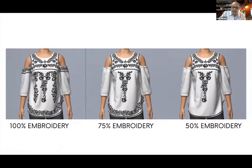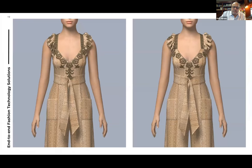Okay. The objective here is to give them what it's going to look like digitally, get the approval, cut out the sample making cost and the time that it takes.